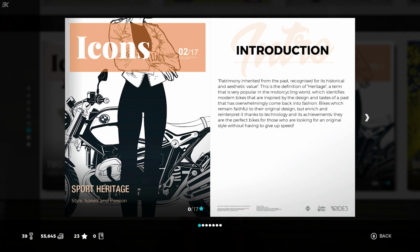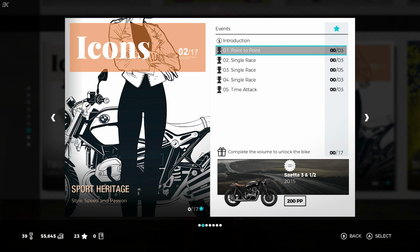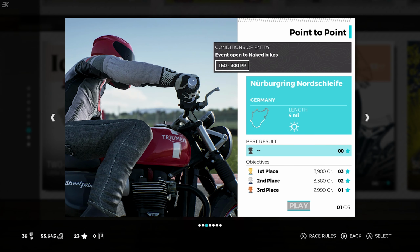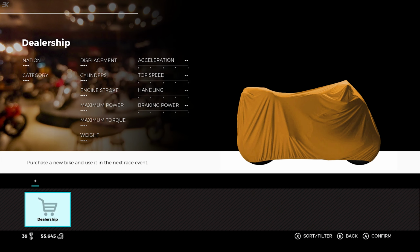So you've got 17 stars to get in this. It's got an introduction, so we've got a point-to-point race now for the first time. Three single races, then a time attack. And if we complete this, we get a lovely looking bike as well. So this event is open to naked bikes. Oh, I thought we had a naked bike.